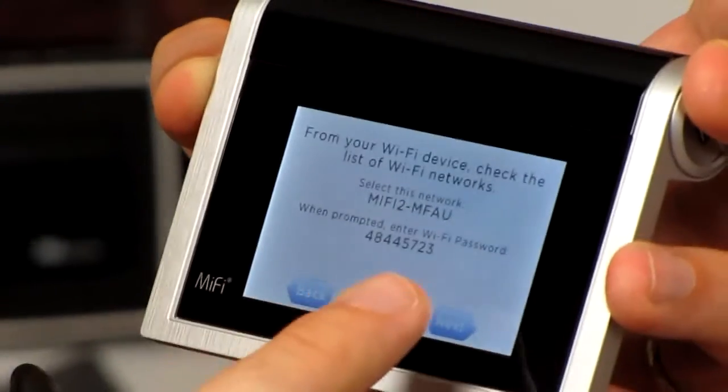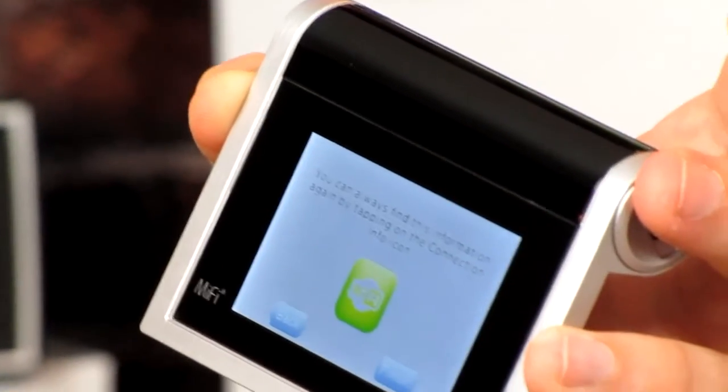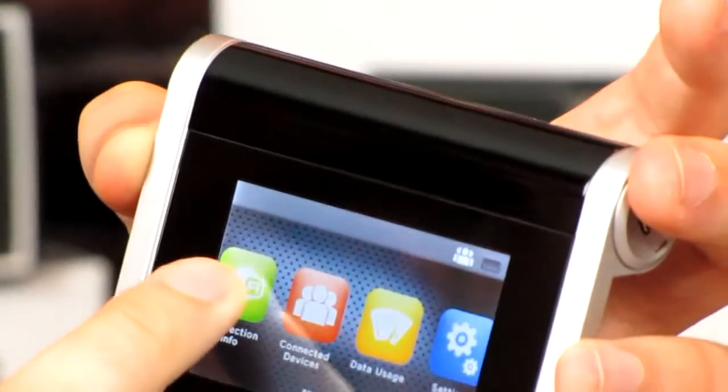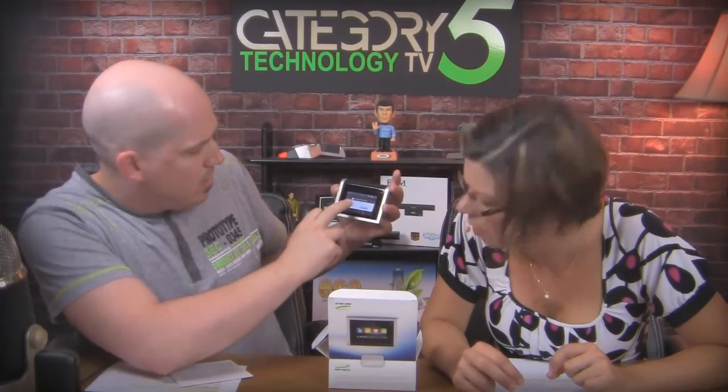So apparently I'm connected. Let's see if I actually have internet. You can always find the information again by tapping on the connection icon. Okay, finish. Apparently it's got multimedia and everything, and it is obviously a touch screen, and I can do some pretty neat stuff. It is super cute. So I know that matters to everybody.